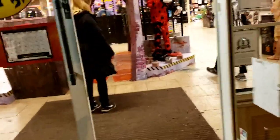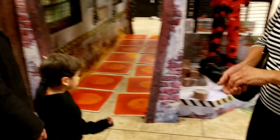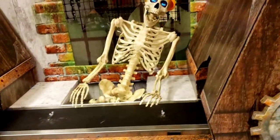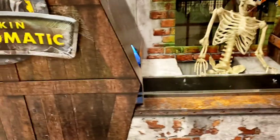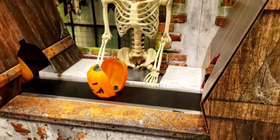This is exciting. Look. And right off the bat, what is this? Days until Halloween. This is the Carvomatic factory, huh? You can see the Carvomatic factory. We can see this skeleton here is sleeping on the job. And this other one is not doing anything, as you can see.